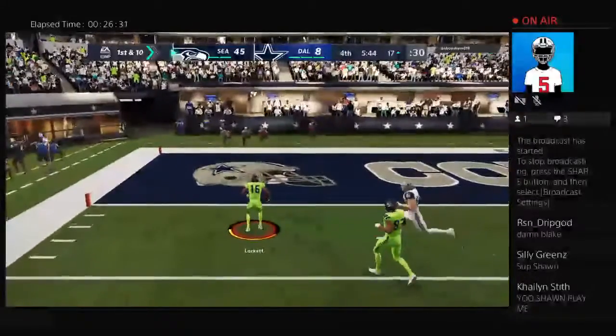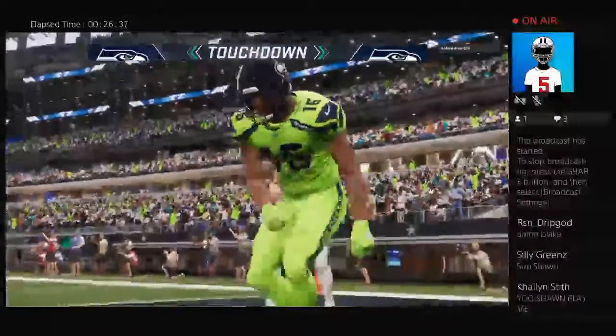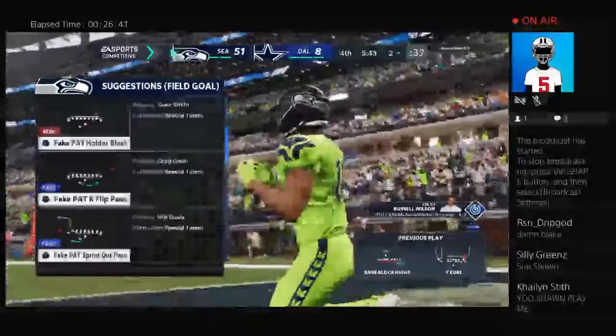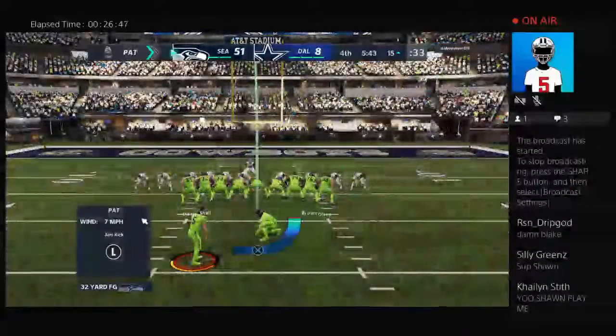Oh, did he hang on to it? He did on the dive. Nice grab. And he is in for the Seattle touchdown. Wilson connects with Tyler Lockett as his guys continue to pour it on. You have fun with this one, partner? I am. I mean, he's been fun to watch under center.